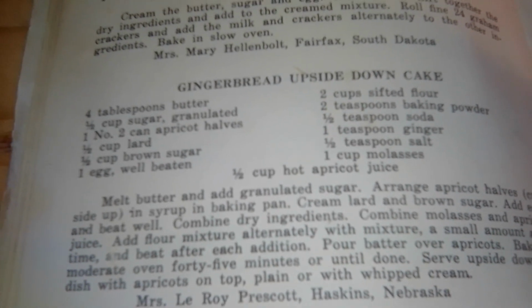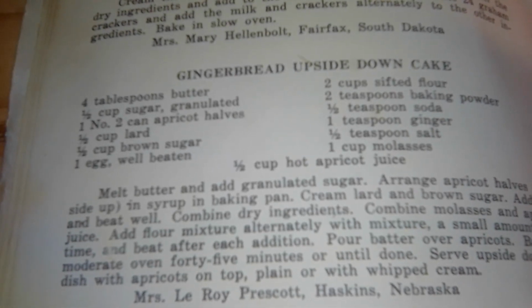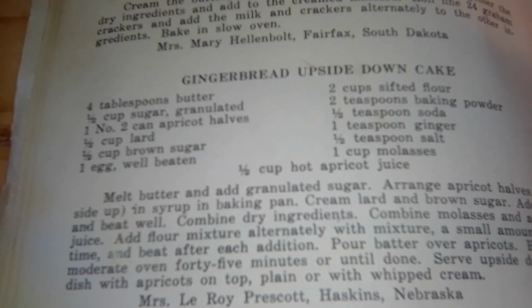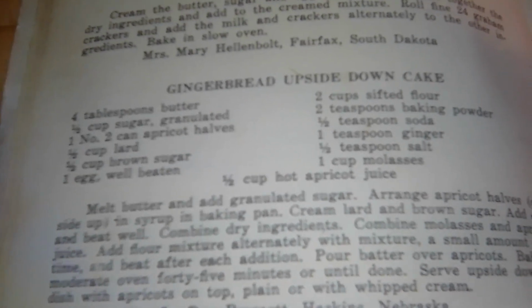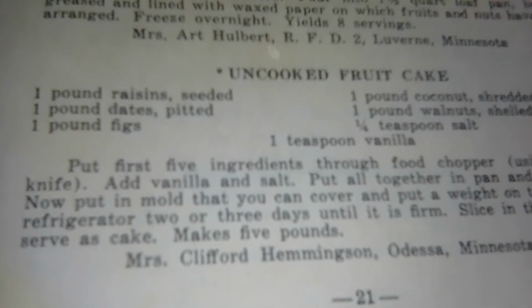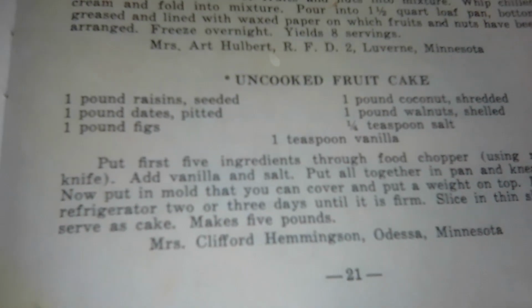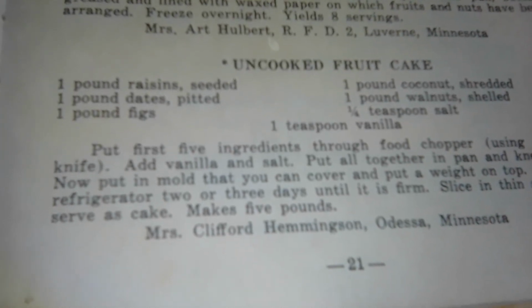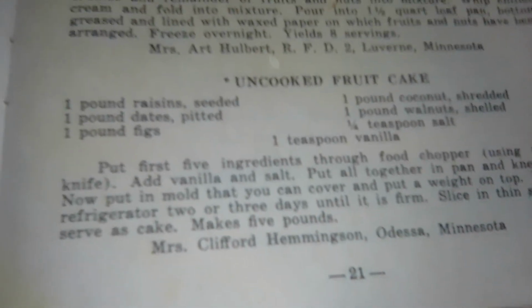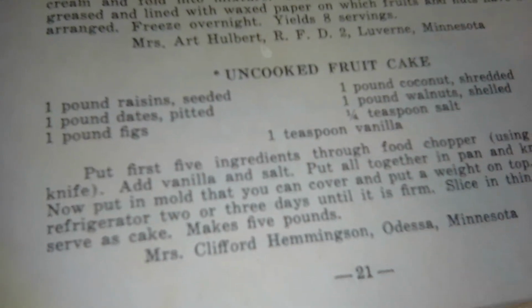Some of these recipes are unusual, aren't they? That doesn't mean they're any good, it's just unusual to us. Uncooked fruit cake. I don't know how you do that, but I guess they did.